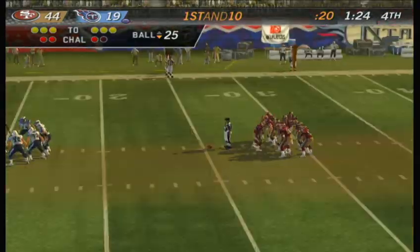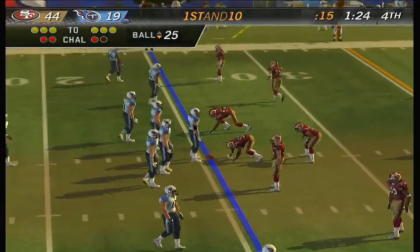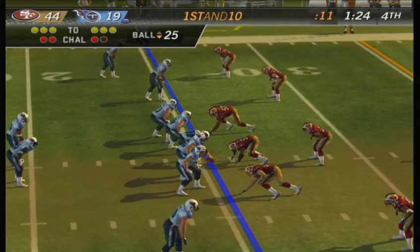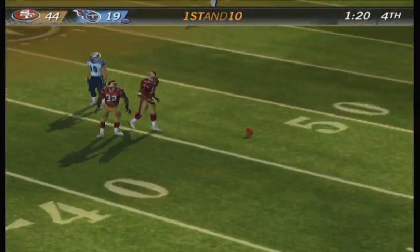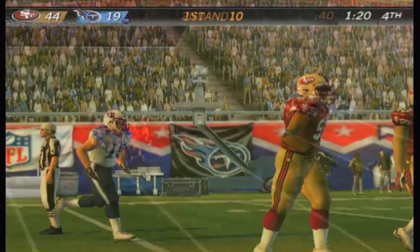Ball on their own 25. Ball on the 25-yard line. Hold the look. Hey, watch that screen. The 49ers come out with one linebacker and several defensive backs. Gets rid of it. It's broken up. That is his fifth mishandled pass. The intended receiver on the play.